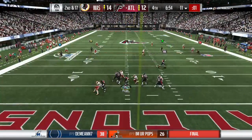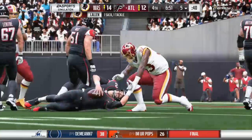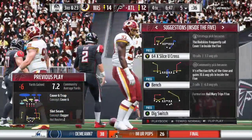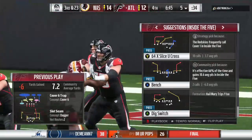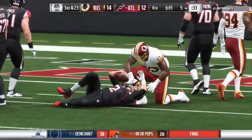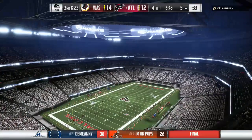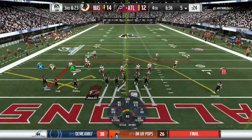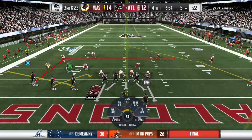Out of the gun, it's Ryan. And he's going to go down. Back at his own 5-yard line, it's a sack. Jonathan Allen in there to get him. And this pass rush strong now. That sack's on back-to-back plays. So the sack pushes him back, and now 3rd and long for Ryan and the Falcons.